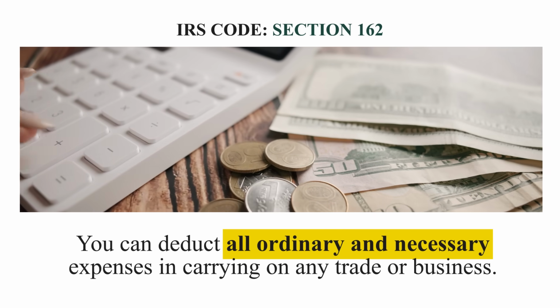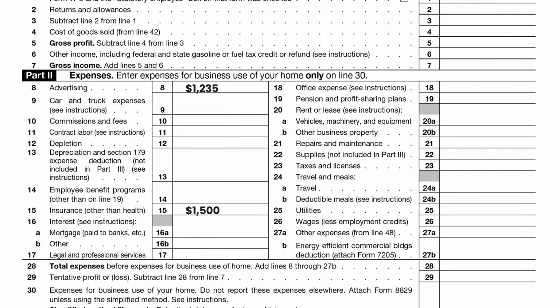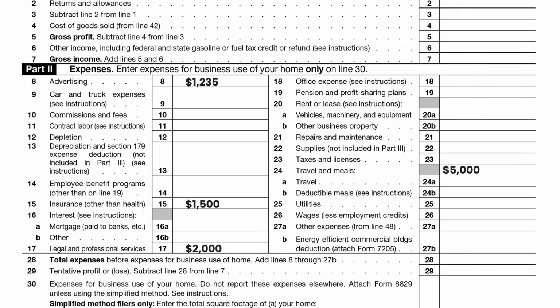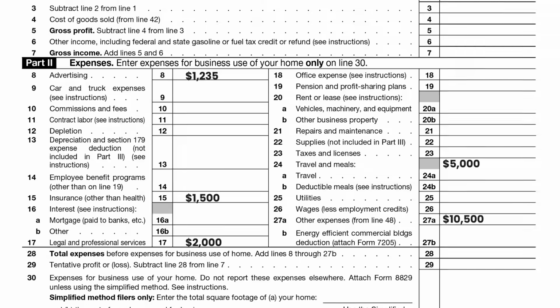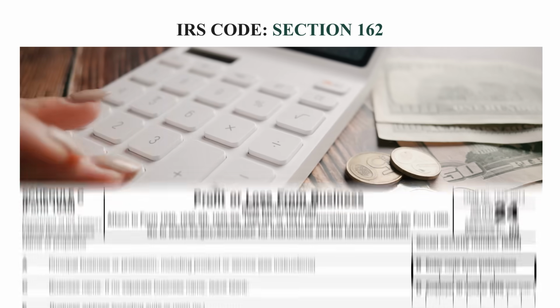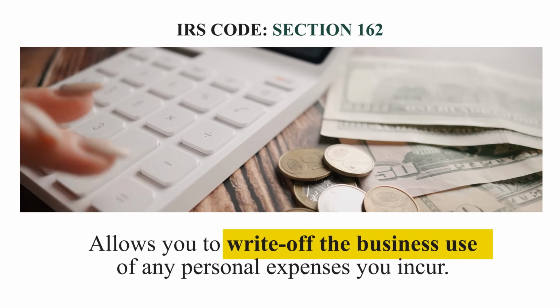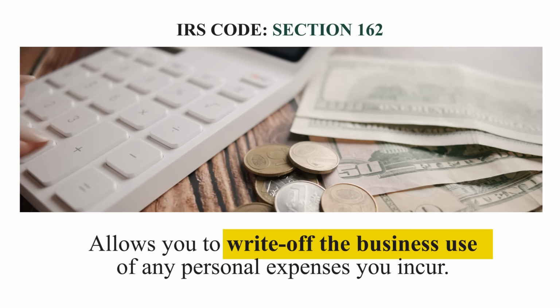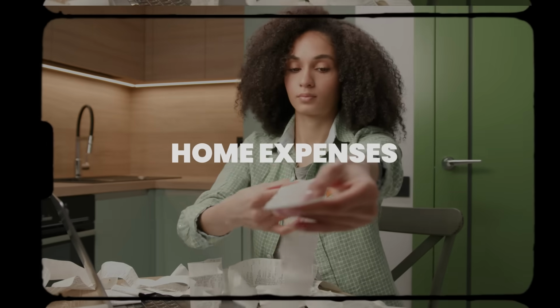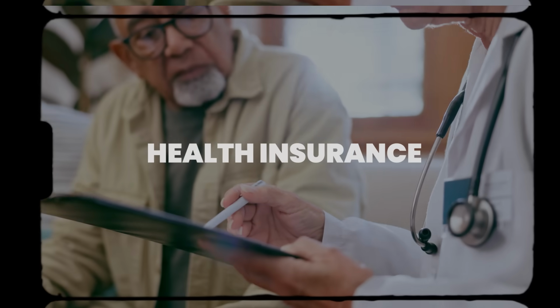And this basically allows you to write off all expenses you incur to earn non-employment income, whether it be through a 1099 or ordinary business under Schedule C of your individual tax return. But even better than that, this provision also allows you to write off the business use of any personal expense that you incur, like portions of your home expenses, dining expenses, transportation costs, travel, health insurance, and so on.